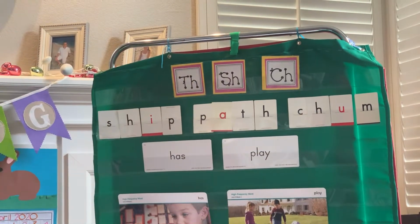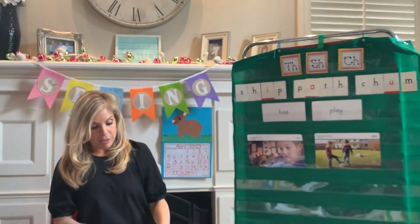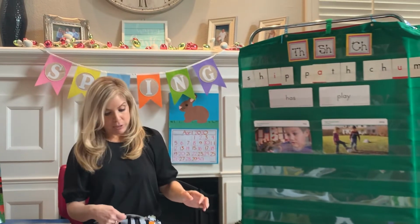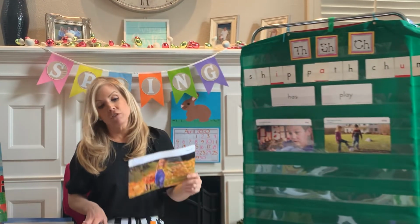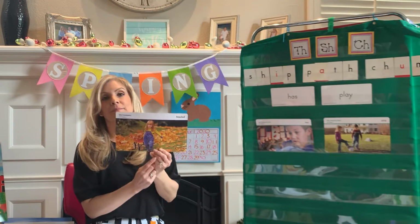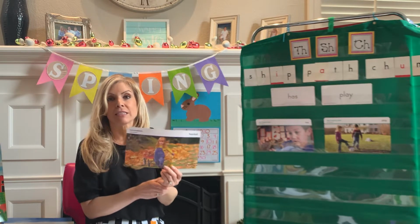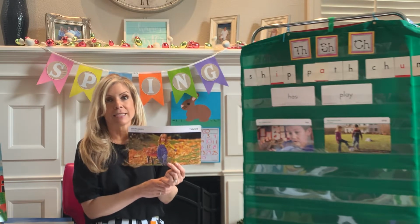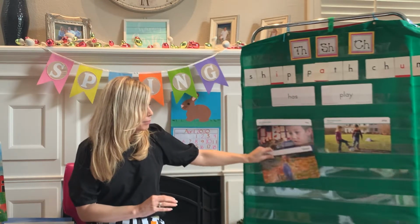A chum is kind of like a friend. Say, oh, you are my chum. Okay, so boys and girls, along with our new sight words, we also have our new vocabulary words for this week. And the first vocabulary word is halt. Let's look at the picture. It looks like she's pulling a wagon, and that's exactly what halt is. Halt is pulling or dragging something. So we'll be listening for that word in our reading selections this week.